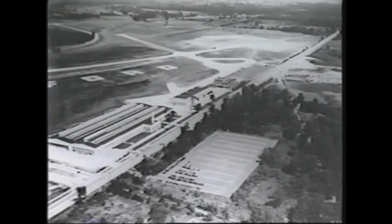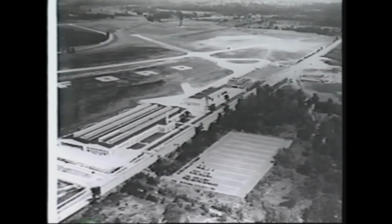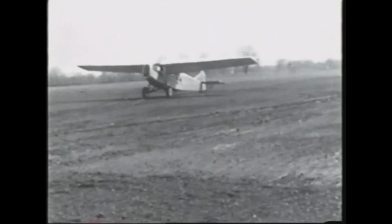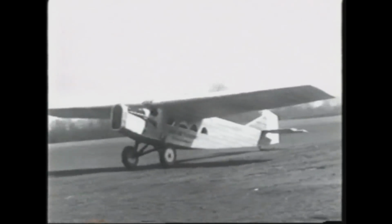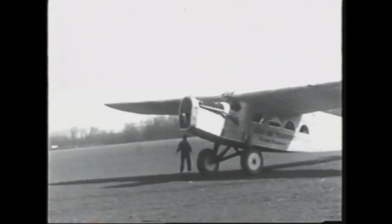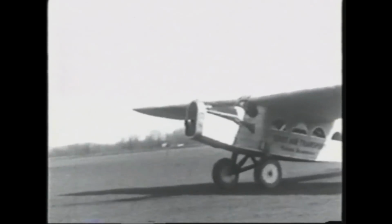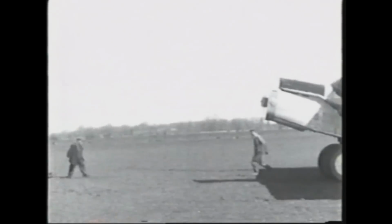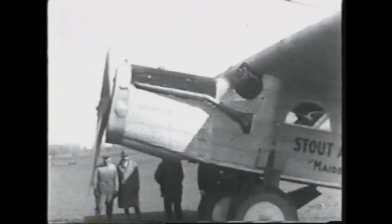In the foreground is the Ford Airplane Factory with its twin assembly line buildings in late 1929. Bill Stout was the first in the United States to build an all-metal airplane. His first commercial all-metal plane was the 2AT seen here and was named the Made in Detroit. That is, made in Detroit, the location of his factory. The second plane was made in the new Ford factory in Dearborn and was, of course, named the Made in Dearborn.